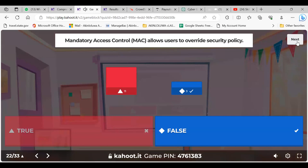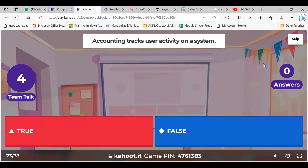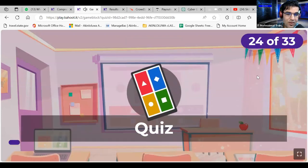These are some super important revision points you have to take into your mind. Accounting tracks user activity on a system, okay? So it's like, where did the user access that? What did he do in the system? What are the logs for the audits and all that? We also have IT audit firms. They come twice a year, so they check all those reports and make sure everything is okay. So accounting is super important to track all that. Thank you so much for the great input.